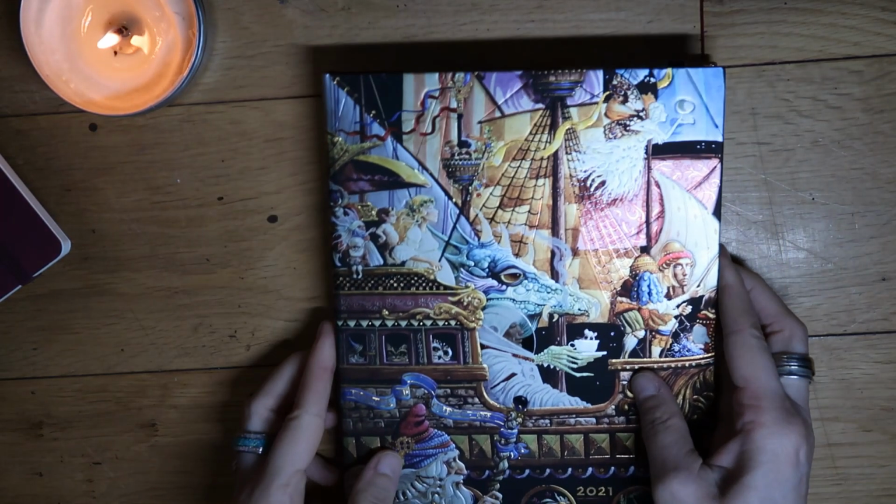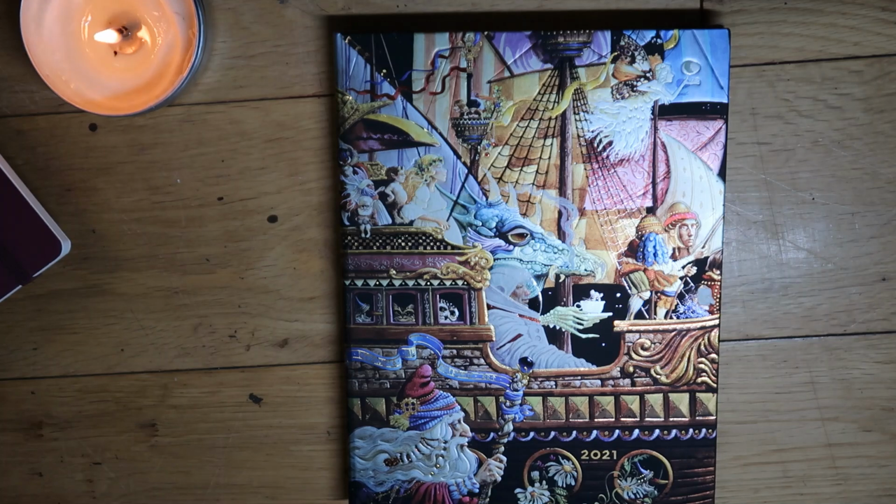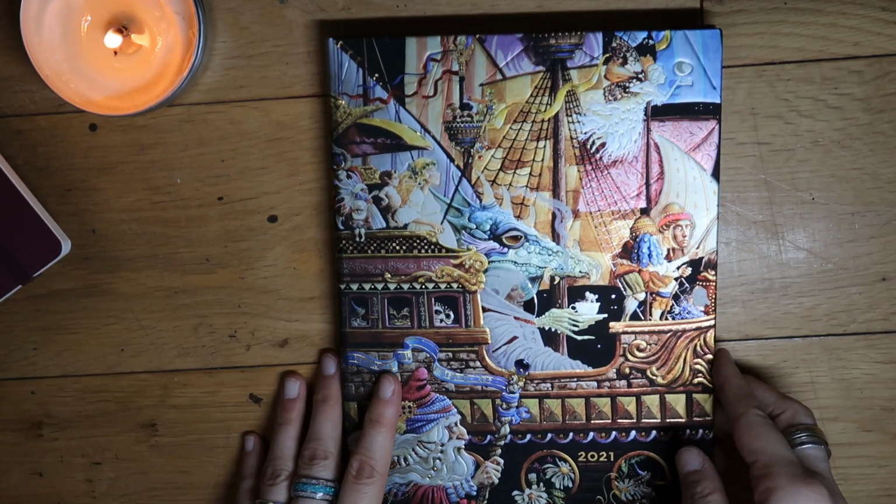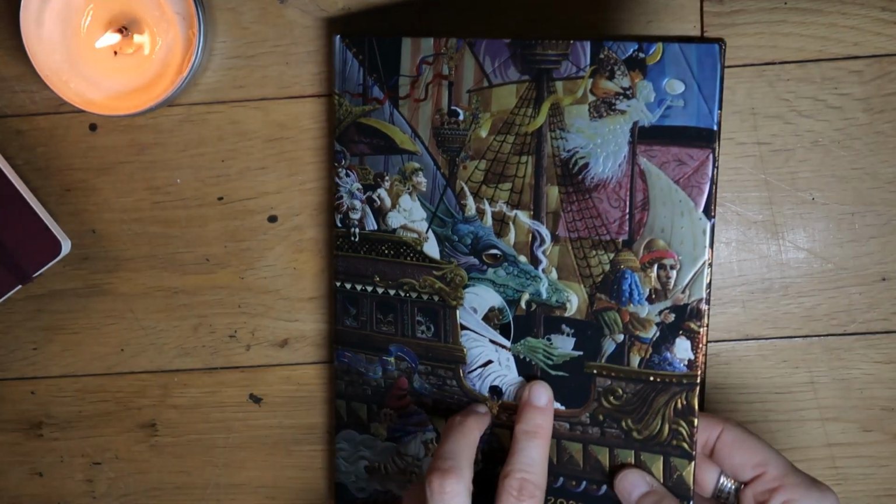And so far, all of the planners that I've shown you are replacing a like planner, right? They're just a new version of the exact same model. But this new planner is a bit different. So this is a Paperblanks Ultra horizontal weekly planner.